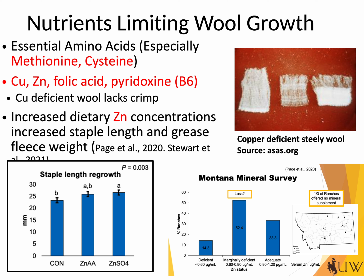Some of the nutrients, if you've worked with me before, you understand that I'm a big advocate or proponent of good trace mineral nutrition, okay? And one of the nutrients that we work a ton with here at the University of Wyoming is zinc, okay? We've determined, and also internationally it's been determined, that if we feed a good mineral, especially a good mineral with zinc, we can increase the rate of growth in the fibers we're dealing with, okay?